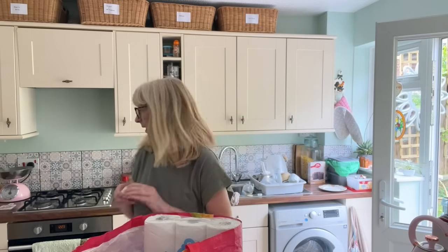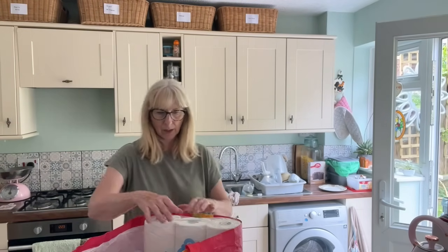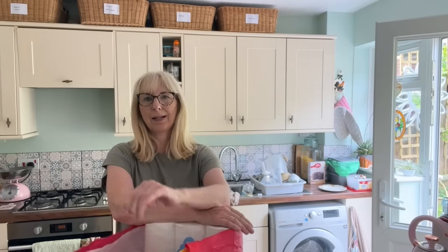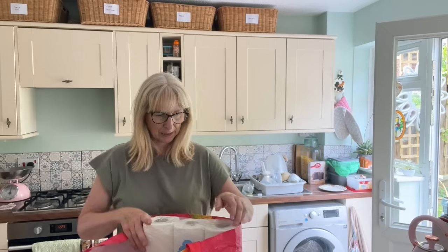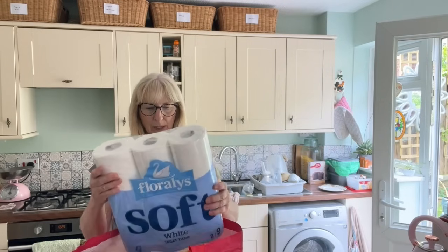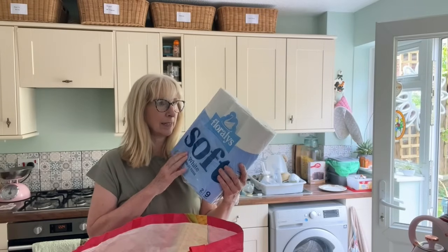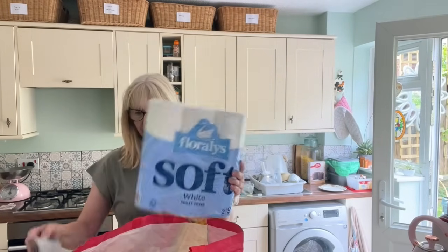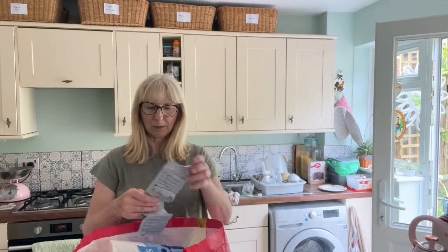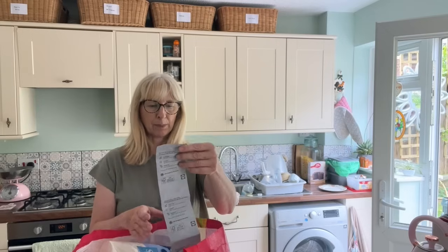Garlic, always need garlic. Stick that in my garlic store. Loo roll. I am thinking about going back to something like Who Gives a Crap, if I can find a good deal on that, because I'm trying to reduce plastic all the time. This, although it's cheap, it's gone up a lot. I think it's practically doubled. I think it was about £5 this. I'll just check how much it actually was. It used to be about £2.40 or something like that for loo roll, this cheapest loo roll in Lidl.